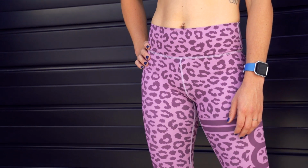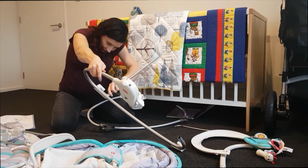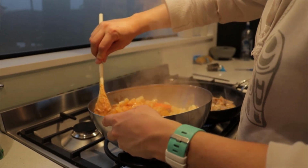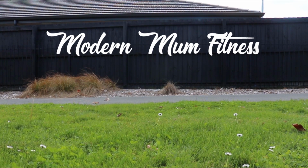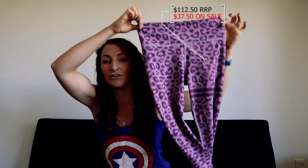Today I'm going to be looking at Aimn tights. So I purchased two tights from the Aimn website. I have the navy stripe tights and the vivid cheetah tights.